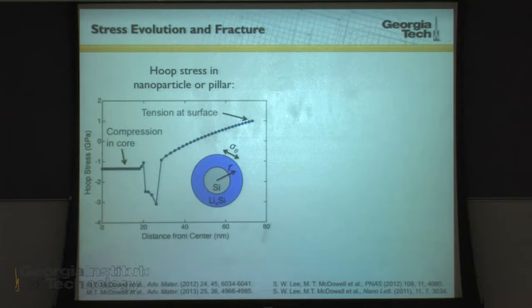So first, I'll just briefly mention this stress evolution and why fracture occurs at the surface. Everyone may not be familiar with mechanical stress analysis. This is actually a calculated plot that shows the hoop stress, mechanical stress, inside this particle in the midst of lithiation. So imagine the particle looks something like this, where there's a silicon core and a lithiated silicon shell, so we're about halfway lithiated here.